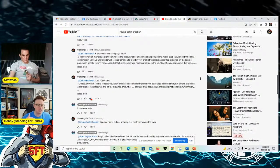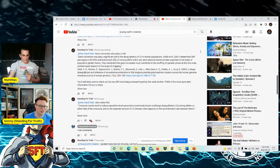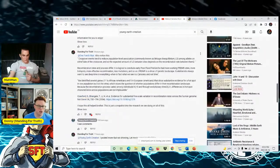Not time, a process. This applies to geology. This applies to astronomy. This also applies to genetics. Okay, gene conversion also plays a role in what's called linkage disequilibrium. Gene conversion may play a significant role in the decay kinetics of LD, which is linkage disequilibrium, in human populations. Notice this. Crossover events tend to reduce population level association known as linkage disequilibrium, but right here, among alleles on either side of the crossover.